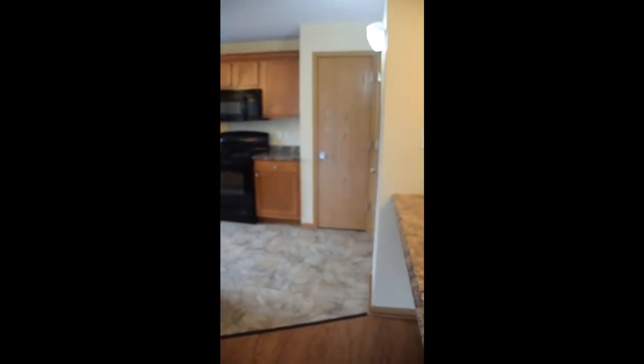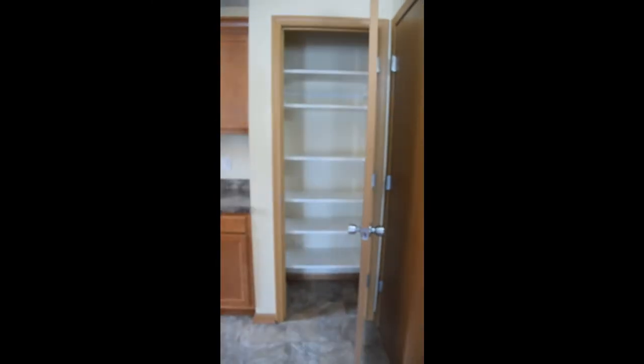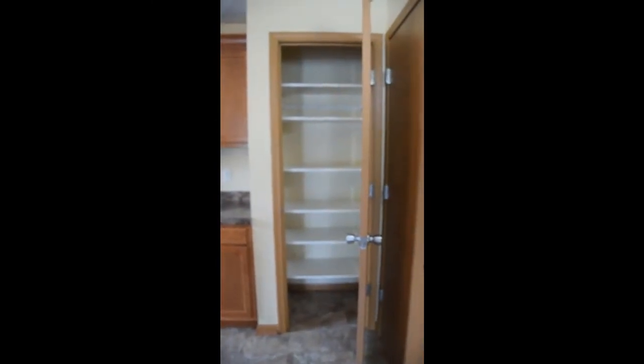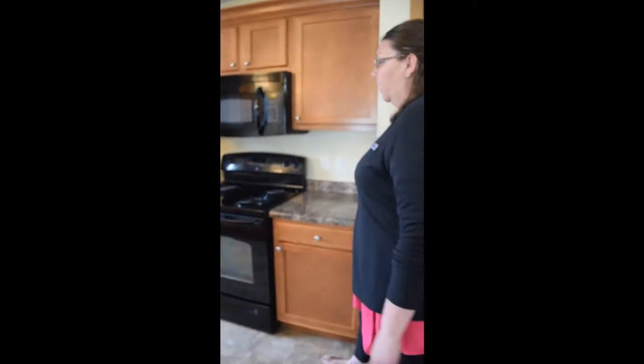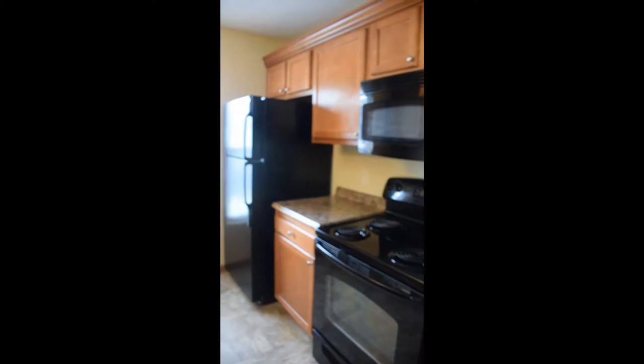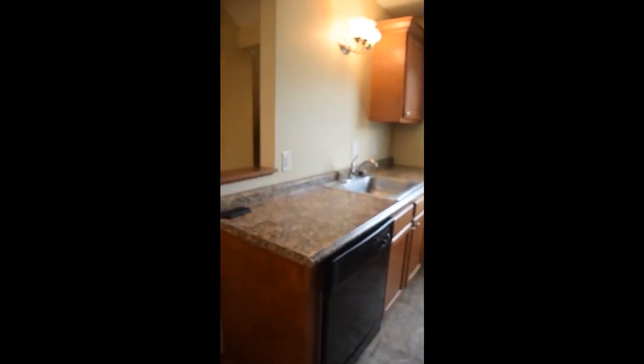There is a half bath upstairs. This is convenient when you have friends or family visiting. They have access to a bathroom without having to also have access to your bedrooms. There's a large pantry area. The kitchen does have stove, refrigerator, microwave, and dishwasher. Those are all black appliances in this unit. Now let's head on downstairs to the bedrooms and washer-dryer area.